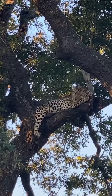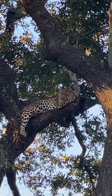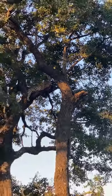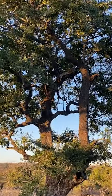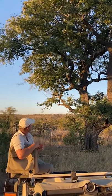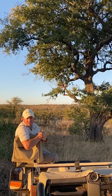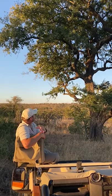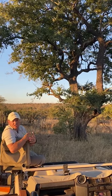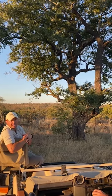You'd possibly find that when she finished her kill, she would have drunk water, climbing up a tree like this to rest during the day. Perfect spot to be nice and safe. She's got a good viewing point. She's not on the ground to be in any danger of lions or hyenas. And there's a chance that after nightfall, she will possibly come down the tree and start patrolling territory again.